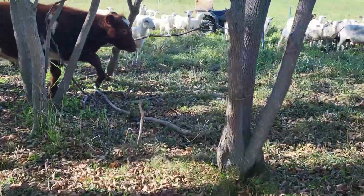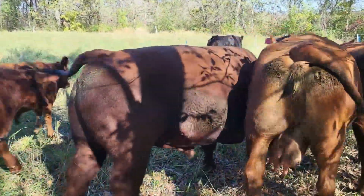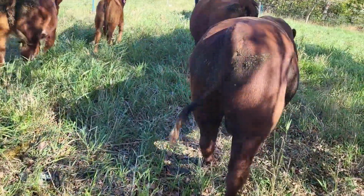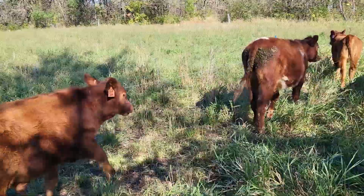We got to try to keep the sheep out of it. There they go. Look at the size of this beast. What a fatty. All right, come on, Tim.